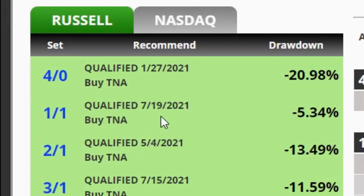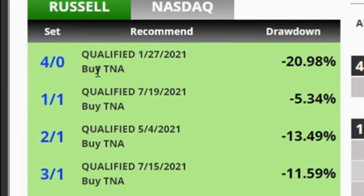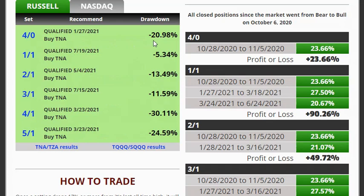So if we come over here, let's just take a look at the Russell. We have listed here when it first qualified, and today is 8/9. You can see that this first one qualified over 7 months ago, and it's still down 20%. So it's basically gone sideways, and you're really going to work for that 23%. And the 1/1 here fell down about 3 weeks ago. It was down over 17%, and now it's come back up, and it's only down 5% now.